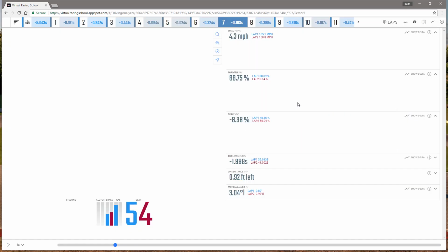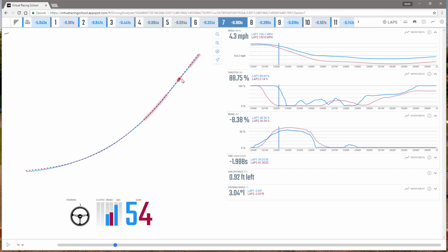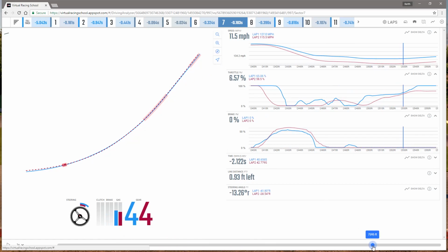So if we look at the graphs here, you can see where I'm carrying throttle a little longer and braking a little less. Other than that, not too significant of a difference, but you can see how that results in a couple tenths. And he's just getting back to full throttle sooner as well on the exit of the corner.